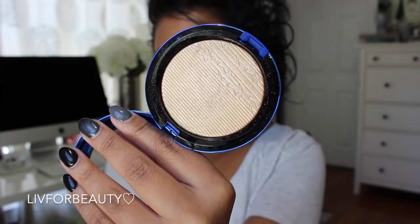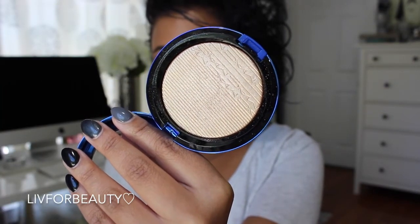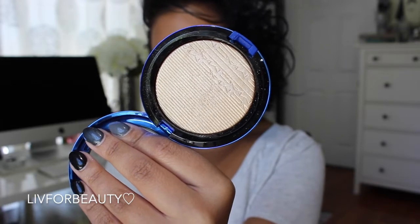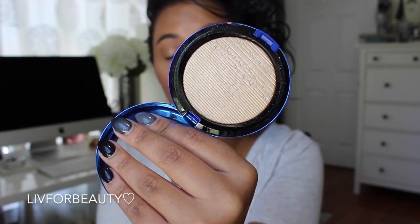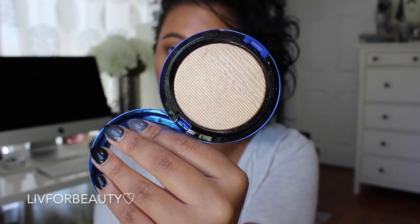So the next highlight that I am going to talk about is from MAC, and it is in the shade Oh Darling. So this is what the highlight looks like. This is a straight up gold highlight, another straight up gold highlight, guys. Honestly, gold is my thing, so I just love to glow, and I feel like gold does it for me, especially because I'm tan.